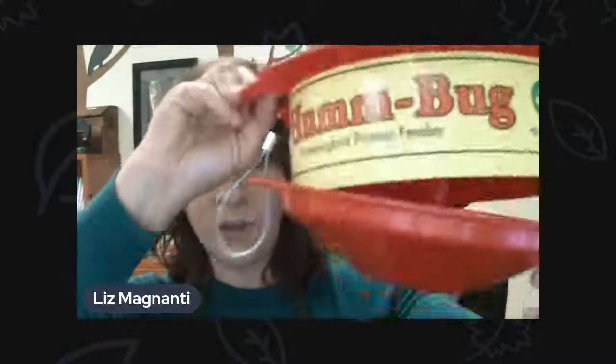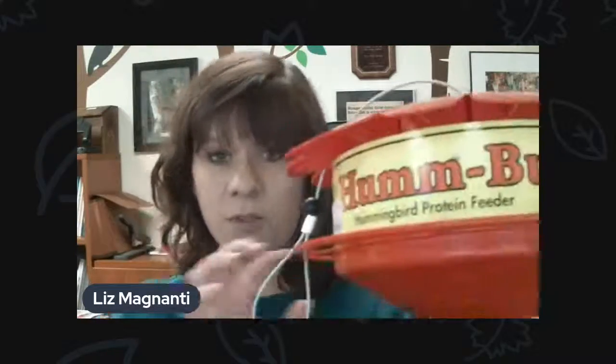So the way it works is you open up the lid, and inside you put a banana peel. That's all you need to do. And there's little slits in the feeder here. That banana peel will attract fruit flies. The fruit flies will lay their eggs on the banana peel, and you'll see after a few days, it doesn't take very long at all, there's little fruit flies crawling all over your humbug feeder. The bright red will attract the hummingbirds. That'll bring them in to eat the little fruit flies that are all over the feeder. So something totally different, but this can attract the hummingbirds, and it's really low maintenance.